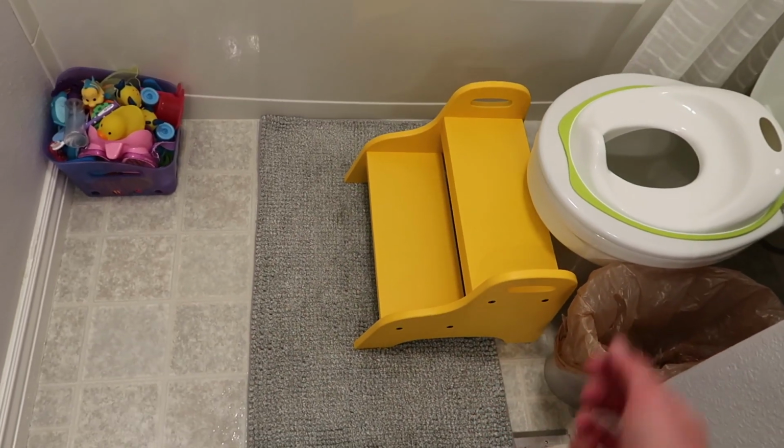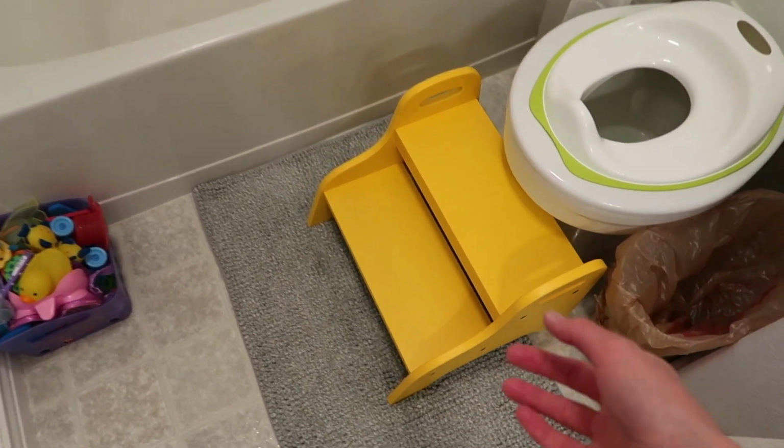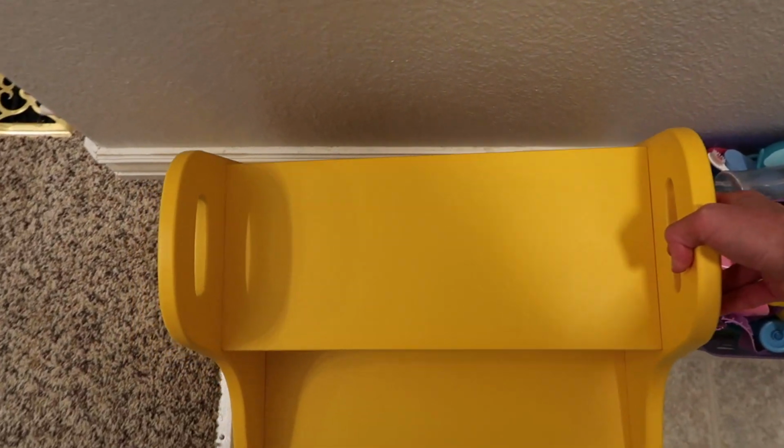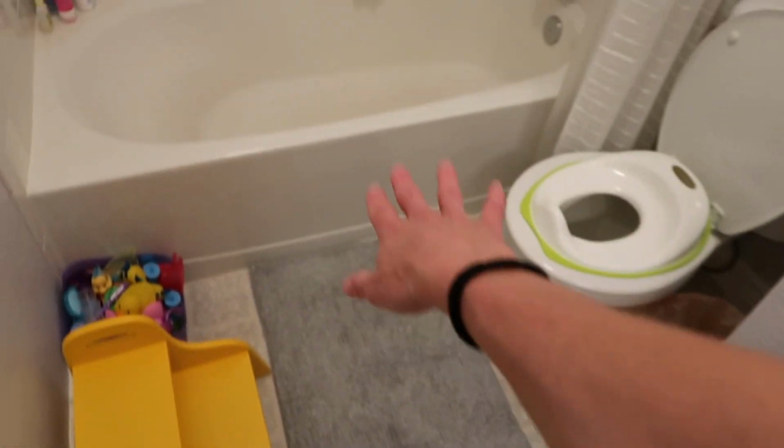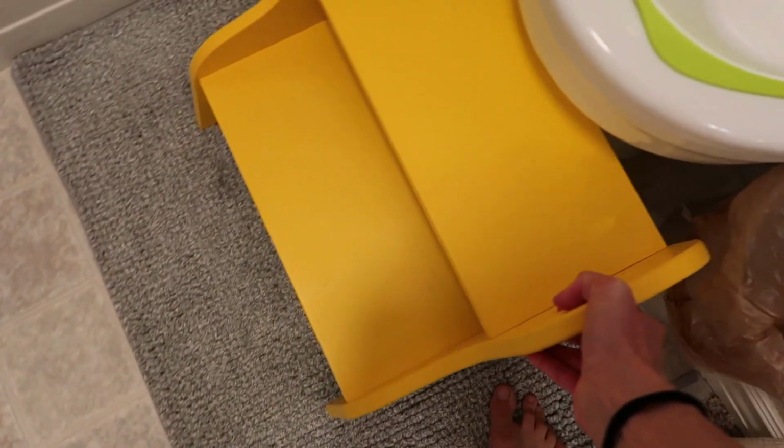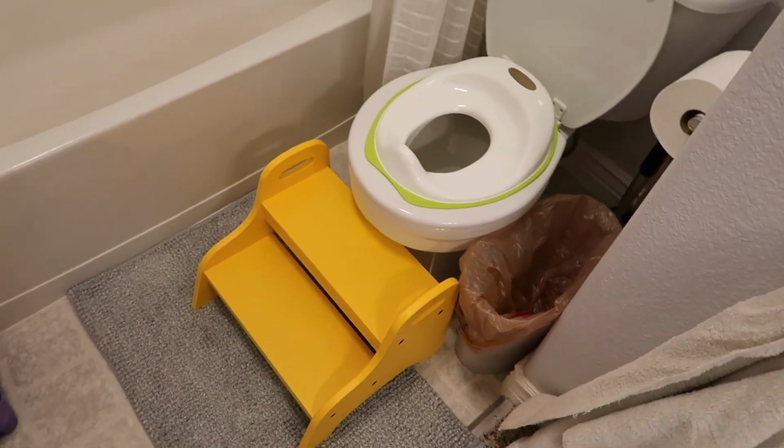Speaking of which, during bath time, I will actually pick up this stool and I will move it into this little empty space so that we have space for us to get in and out of the tub, and I can kind of sit here and help her get cleaned off. And then after bath time is over, I will put this stool right back where it was so that she has it there if she needs it.